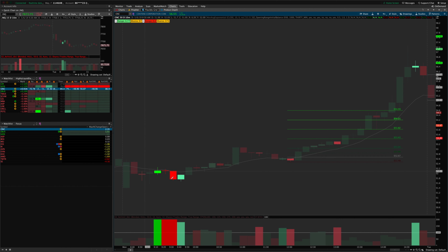The two big movers yesterday were CNC, and I'm trying to think off the top of my head. I know I have it in this list somewhere. Oh, Disney is the other one I traded yesterday. So CNC, it did an incredible move yesterday, and I didn't capture all of that move, and I would be lying if I told you otherwise.